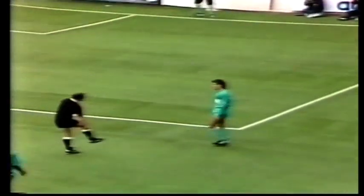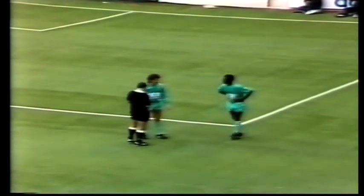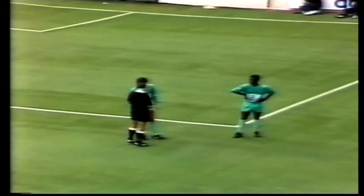Well, that might be a bit harsh. He came in on the tackle. He wasn't to know the ball was to be knocked between his legs. It was superbly done by Faraday. And Dorigo has paid for it. He's now in the referee's book, along with Alan McDonald. And this goal in a game like this.